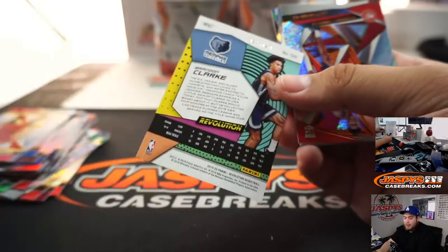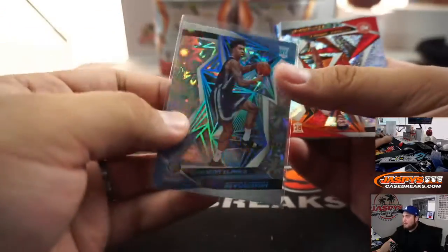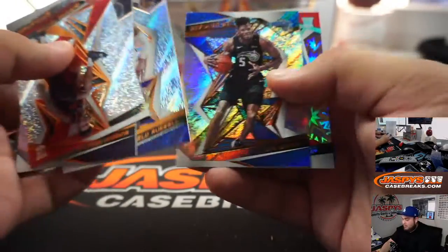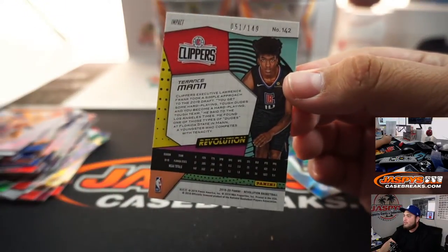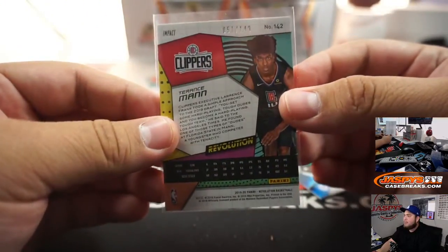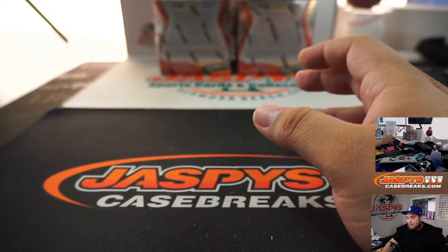Out of 149, Brandon Clark. Jeez. Five numbered cards and two autos in one Revolution box. Oh my god. I've never seen this happen before. Terrence Mann for the Clippers. George with that one. That is nuts.